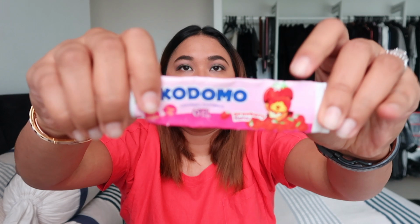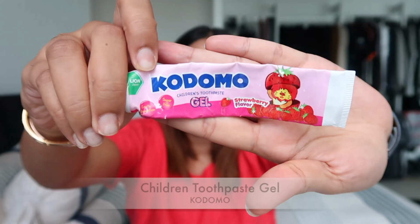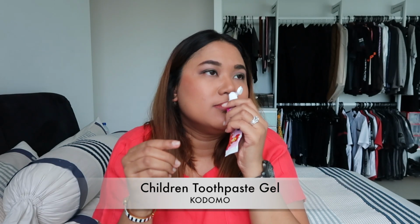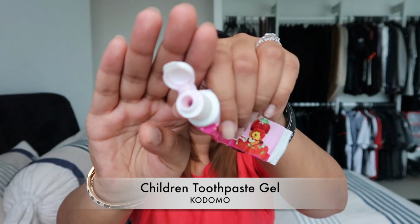So he started brushing his teeth, not brushing, but getting familiar with toothpaste and what it means for mouth care when he was, I think, about 8 or 9 months, maybe close to his first birthday. Two things that I started him out with, and this is just a quick tip for you. Firstly, I started him off with a gel. So this is the Kodomo gel. It smells like strawberry. It smells really nice, but it comes out in a gel form.